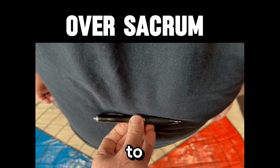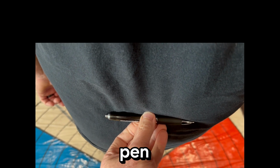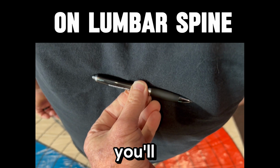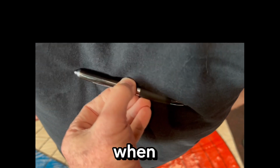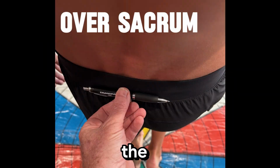Okay, now we're back to the future, and you can see with this client, I have the high-tech pen over the sacrum. Then we move up to the lumbar spine, and you'll notice that significant turning of the pen, or the rotation. So the sacrum is square to the camera. When we go up, you can see that there is a difference in the rotation between the two.